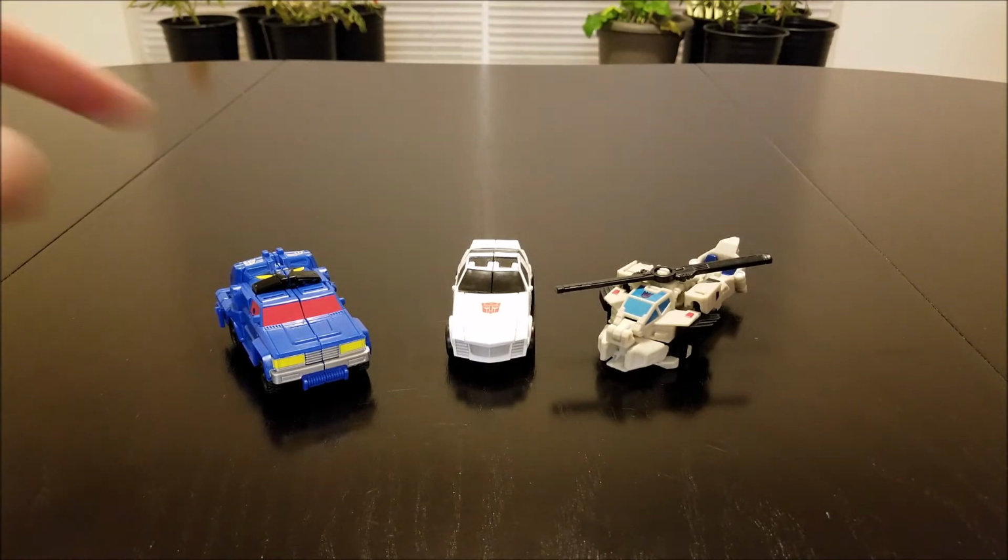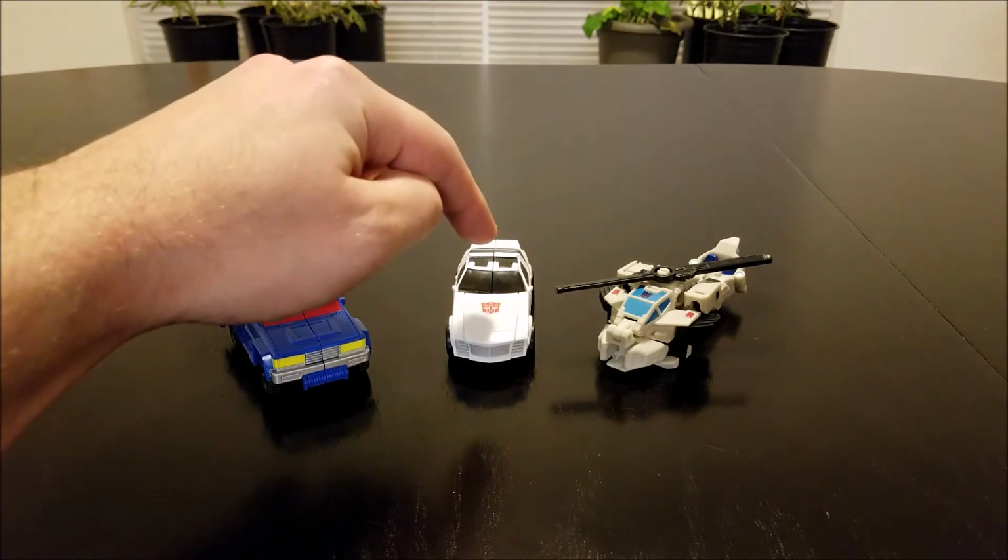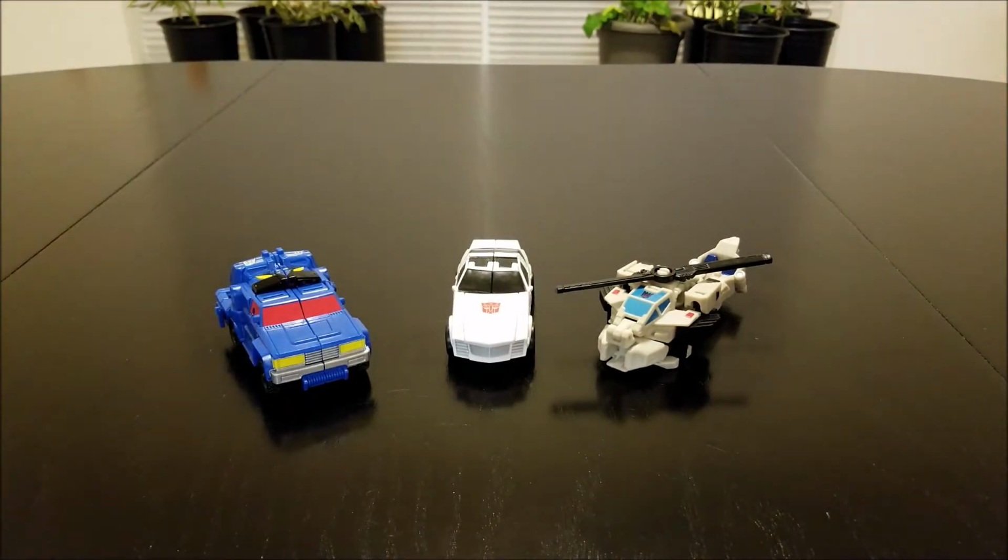They consist of Road Trap, Tailgate, and Battle Slash. So we're going to look at Tailgate first, then save the two Decepticons for last because they have a shared gimmick that longtime Generation 1 fans will be expecting. So without further ado, let's get started.